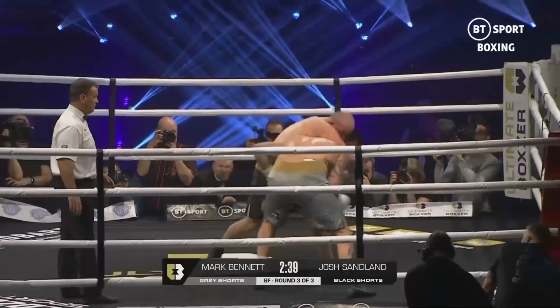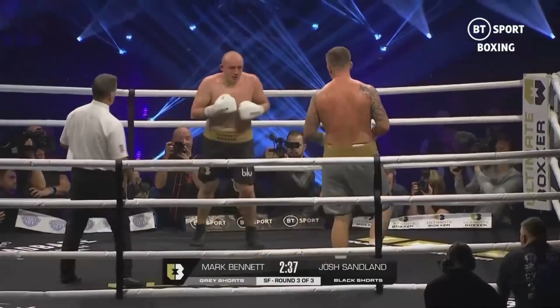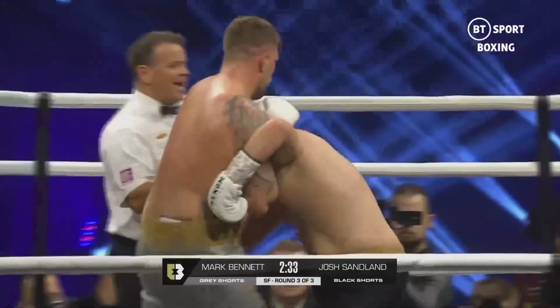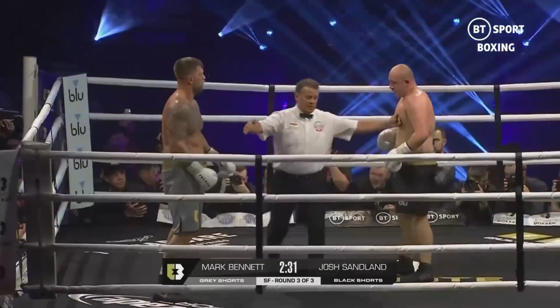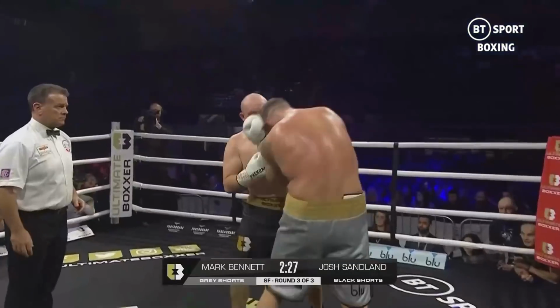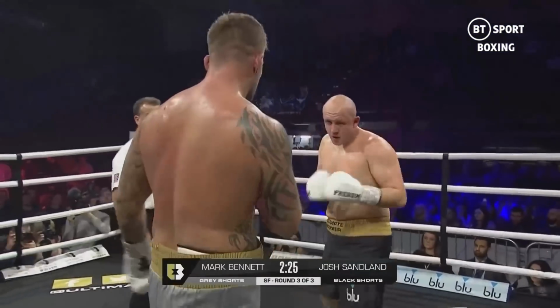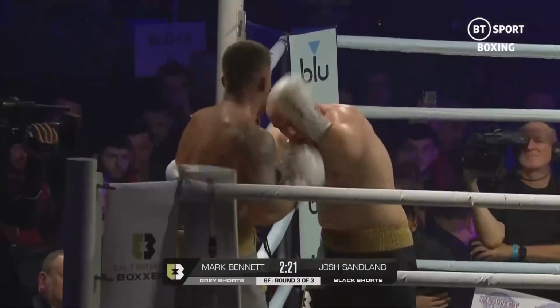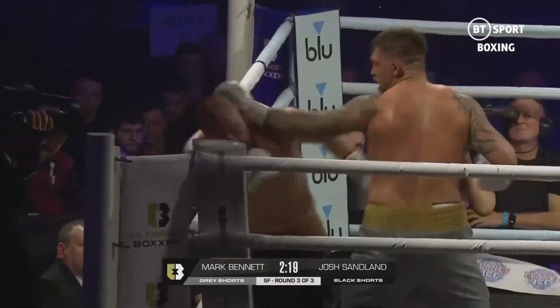Seems like Bennett's taking a couple of steps back. He might be trying to save himself for the final. We'll see what he's thinking. I think Bennett knows he's comfortably ahead. Probably going to try to have a slow-paced last round. But Sandland giving him no room to breathe, trying to get inside his shorts as he targets the body effectively once again with a 2-shot combination.